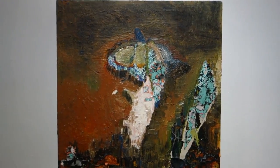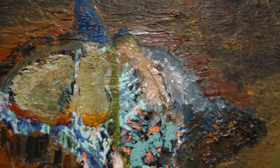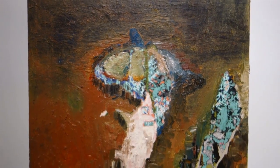I was actually looking at this and thinking that it kind of reminded me of a map of Africa. Yeah. And then I was looking closely, and I see you've got some collage elements in there. Now, how long do you work on something like this?